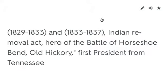Andrew Jackson, he was a president from 1829 to 1837. He put in place the Indian Removal Act, and he was the hero of the Battle of Horseshoe Bend. His nickname was Old Hickory. He is the first president from the great state of Tennessee.